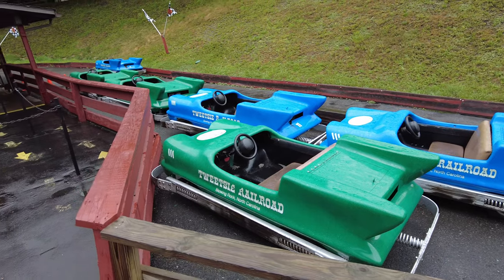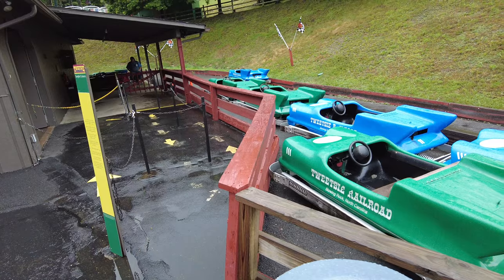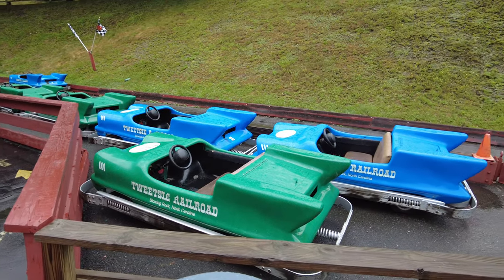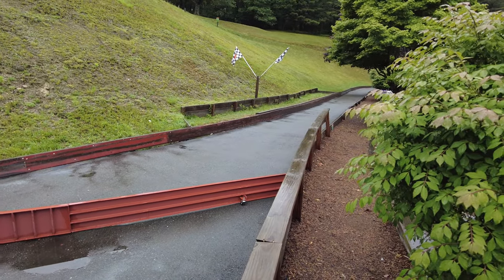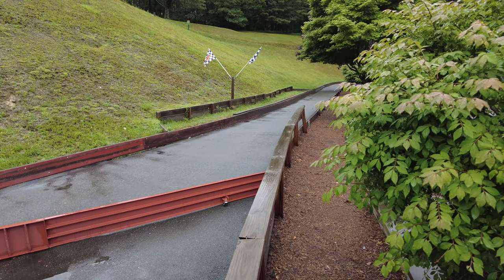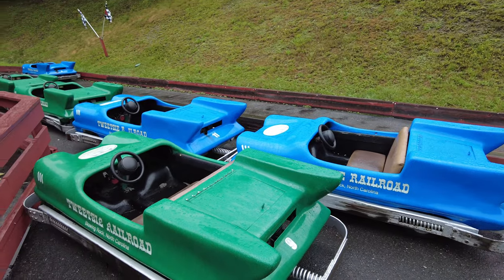And I think this is what I want to ride, the Turnpike Cruisers. This is awesome. I love any miniature car. So this one actually doesn't have a center. No, it doesn't have a center track. So I guess you go against the railing if you can't steer in the center. Huh.